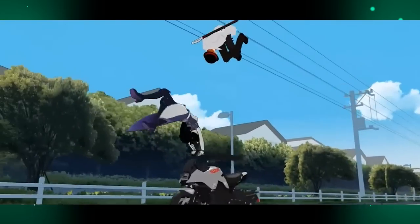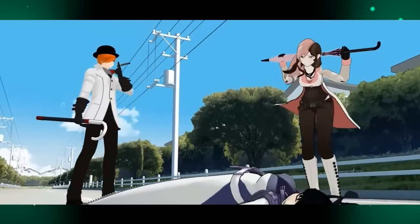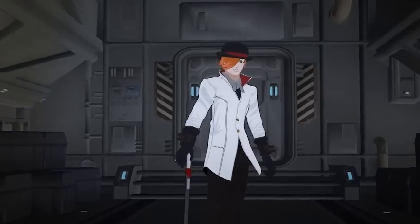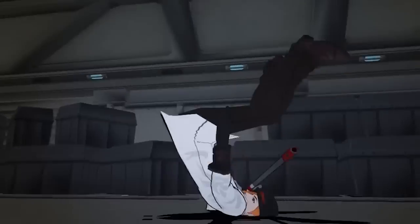Also, what a fun combo of combatants. When I think of Torchwick and Neo, I don't think most people would think about Blake as being the one to fight them. Though I guess she did have that big grudge against Torchwick during the White Fang arc back in volumes 1 and 2.